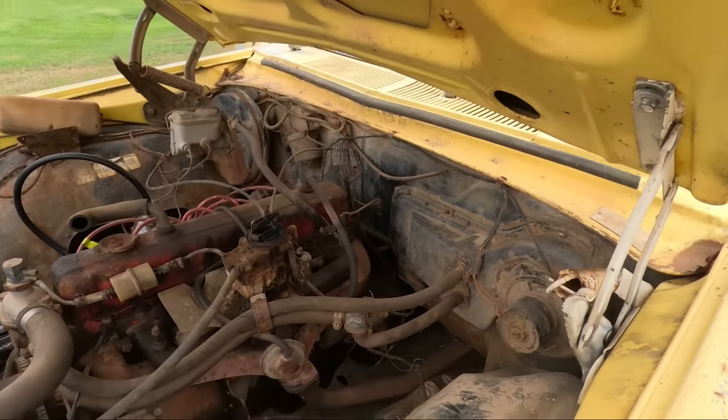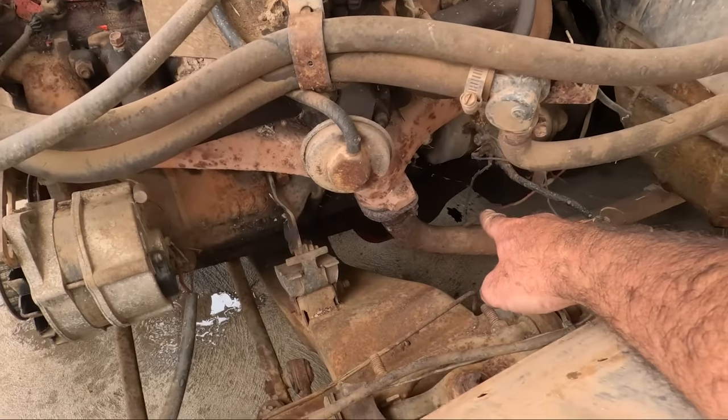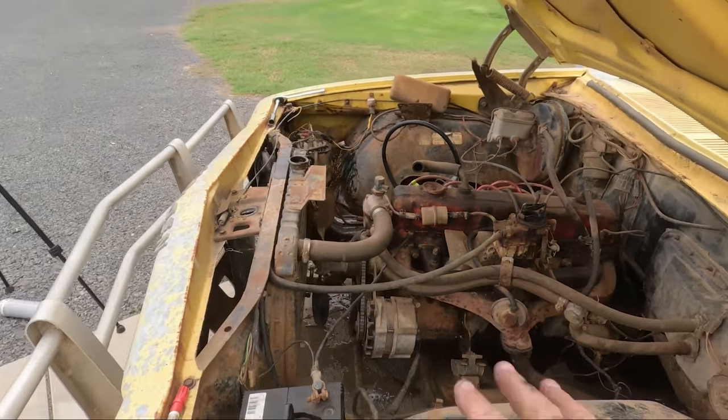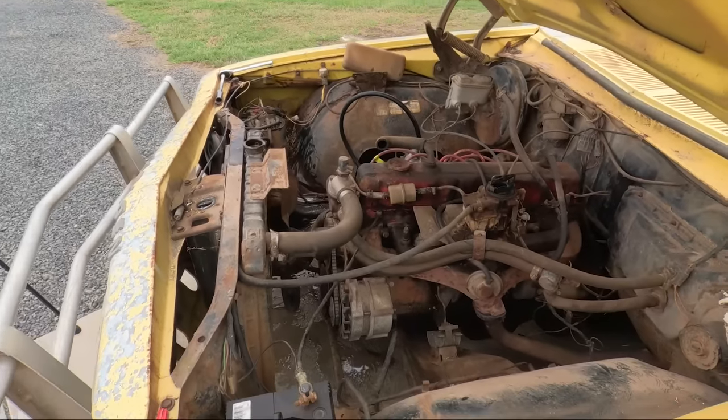We've got water leaking everywhere. Fair dinkum. It's coming out of there. I've got oil leaking out down there. We've got a few things to do. I'm going to ignore all of that and idle it down and give it another run.